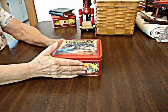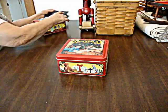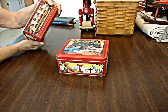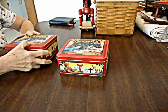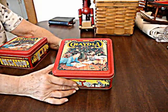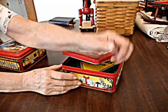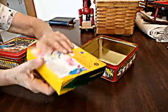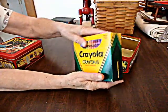And then I found these two Crayola tins, 1992, and they were put out by Crayola. I don't know whether all of you know this, but Crayola crayons were made in Kansas. I don't know if they still are or not. You used to be able to take the kids down and tour the factory. These still have the full boxes of crayons in them. Don't look like they've ever been used.